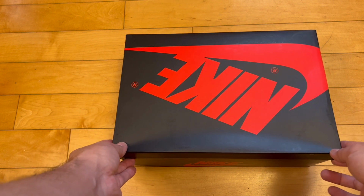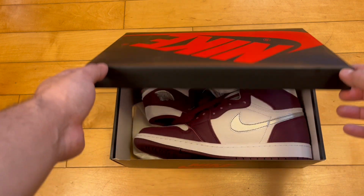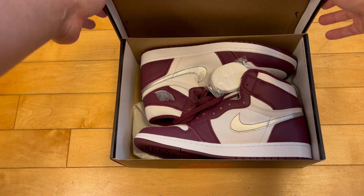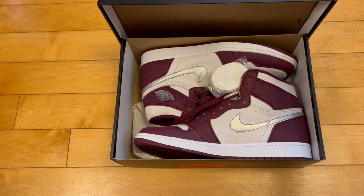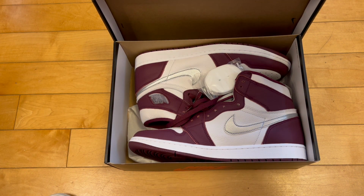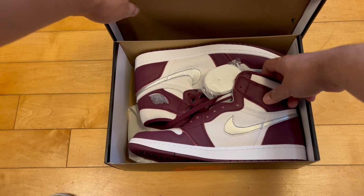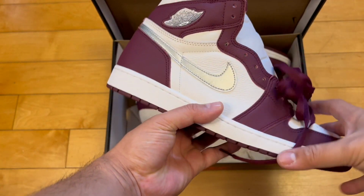All right, let's do the unboxing because I know you're all waiting for that. And then I'll get back into the story. Let's look at them first. Sheesh. So obviously I did see these before. This isn't my first look at them in hand, but I didn't really examine them until the unboxing here. So let's take a look.